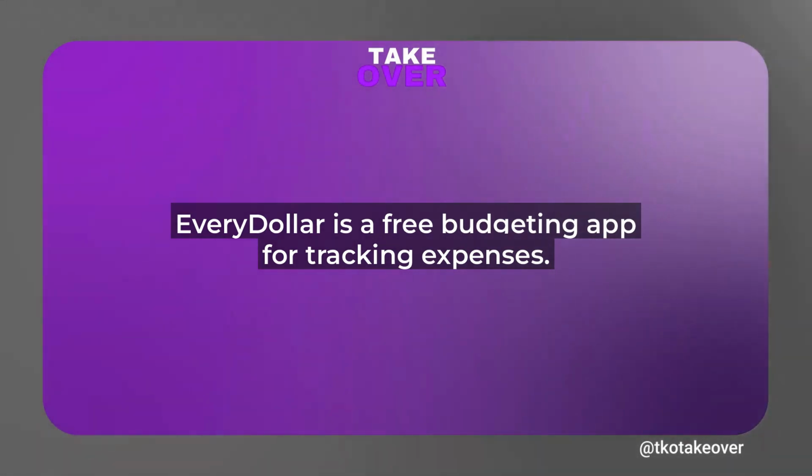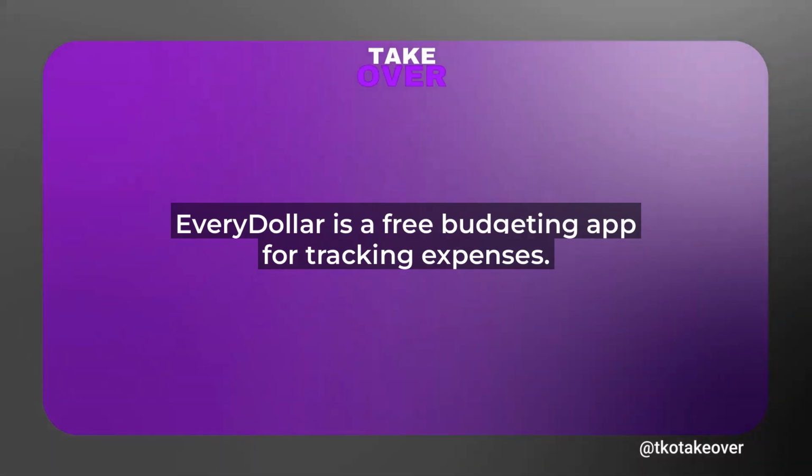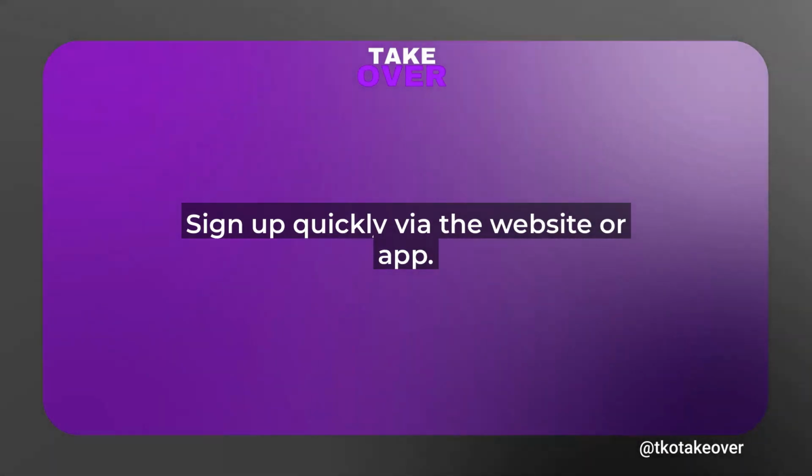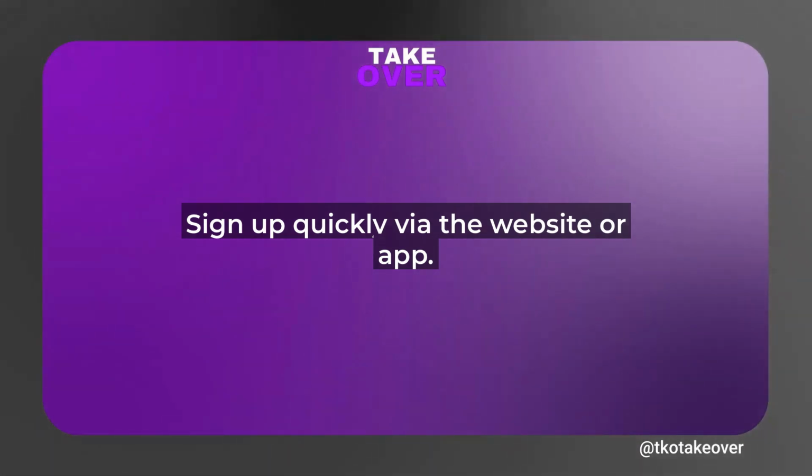Today, we're diving into how to track expenses in EveryDollar, the budgeting app that's a game changer for managing your money. If you're tired of wondering where your cash goes each month, you're in the right place. EveryDollar, created by Dave Ramsey, is a simple tool that helps you track every penny, build budgets, and stay on top of your finances. Let's get started.